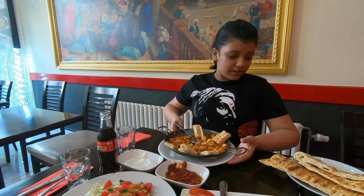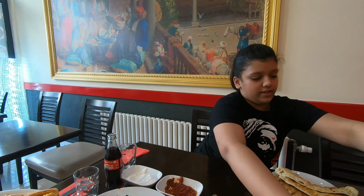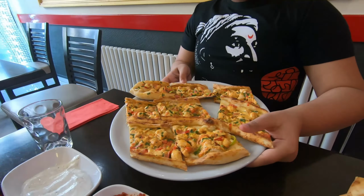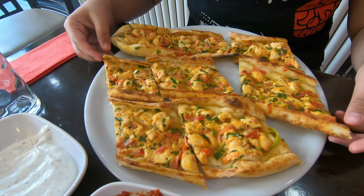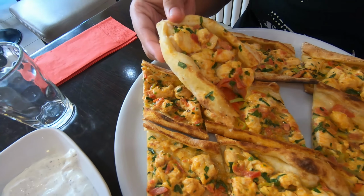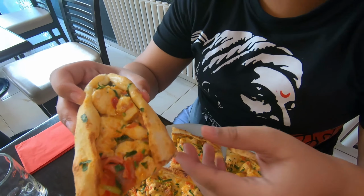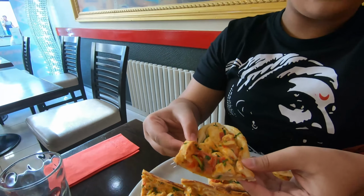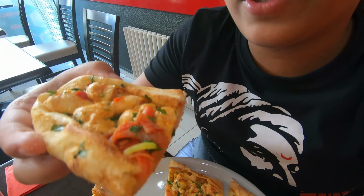Okay, so let's move on to another dish. Thank you. Okay, this is really big. Okay, so this is a Turkish pizza, chicken pizza. Okay, I'm gonna try this piece first. It looks really yummy. Tomatoes, chicken, and cheese, of course. Okay. Oh, the bread. Oh, it's a bit different than a normal pizza bread. It's very soft and spongy, the bread. Okay, it's roasted.